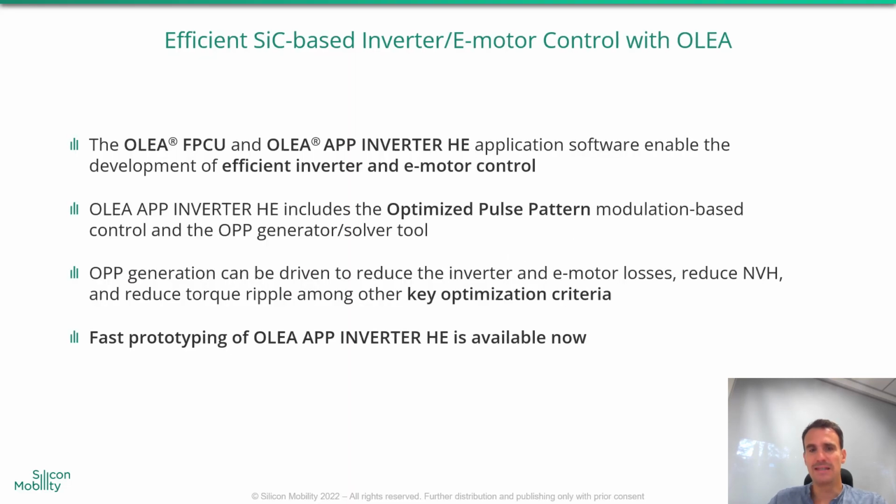So this is the final slide of our webinar, and this is your takeaway. So what we have seen is that the OLEA FPCU and OLEA Inverter HE application software enables the development of efficient inverter and electric motor control. OLEA Inverter HE includes the optimized pulse pattern modulation-based control and the OPP Generator Tool. OPP generation can be driven to reduce the inverter and electric motor losses, reduce NVH, and reduce torque ripple, among other key optimization criteria. And for fast prototyping of OLEA inverter, we provide platforms and inverter kits that are available right now.